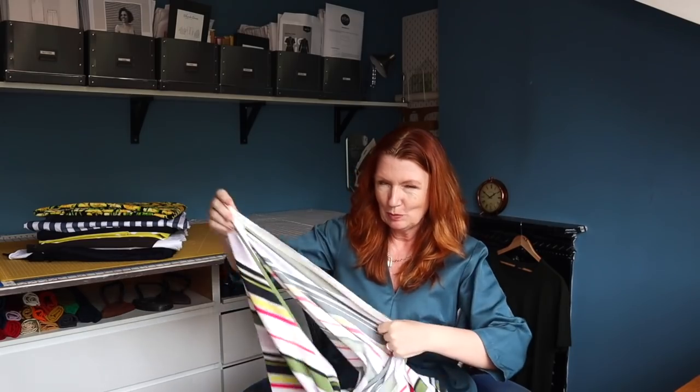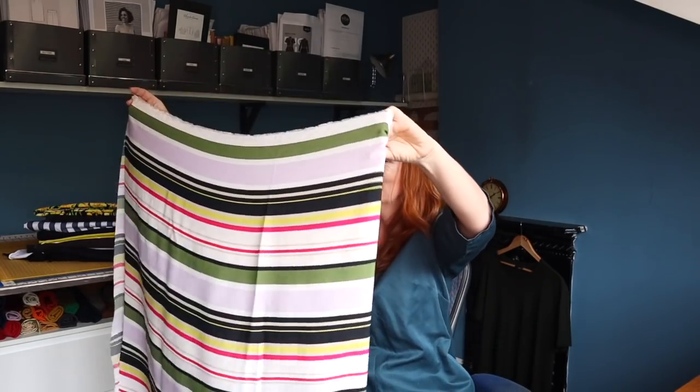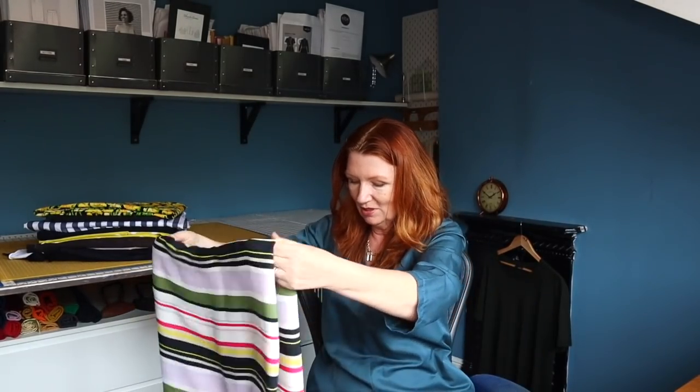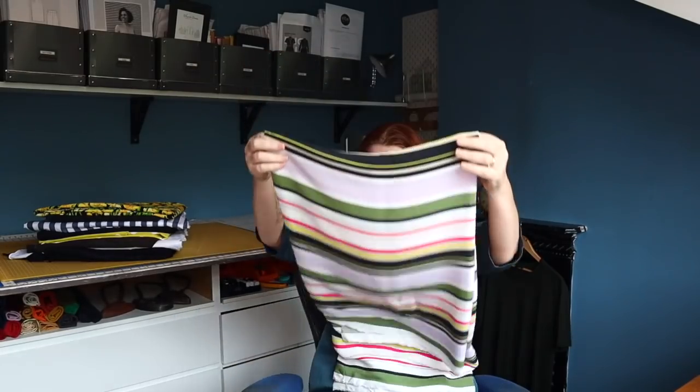In fact, I'm a little bit surprised that I haven't made it already. It may get jumped to the top of the pile pretty soon. But yeah, love that, and go check out Laura's fabrics at the moment. Well, if you don't want to spend any money, don't go and have a look. But yeah, she's got some great stuff at the moment.